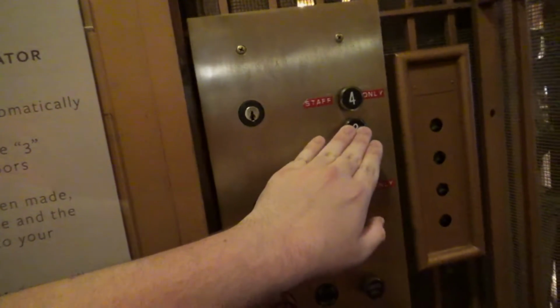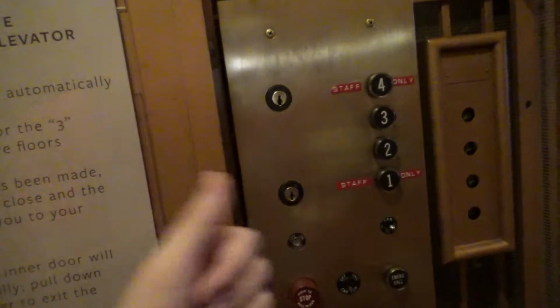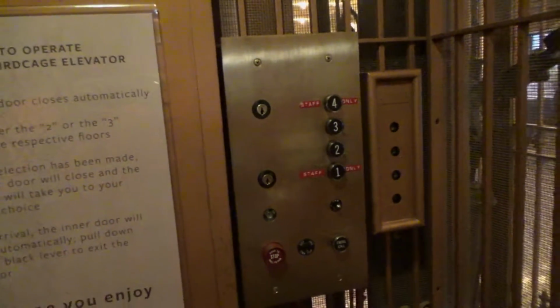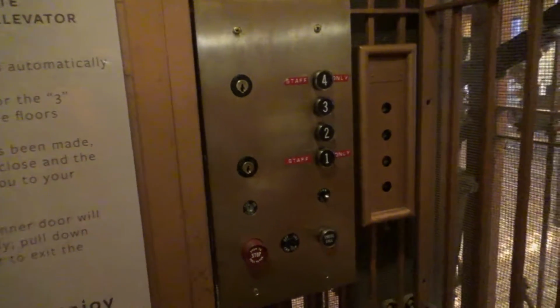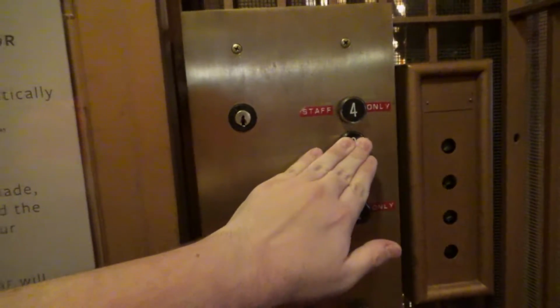And then that gate's going to close for you, and then it'll open once you get upstairs. All right. And just press down on the handle. Okay. This door, and it'll open this door. Sounds good. All right. Here we go.